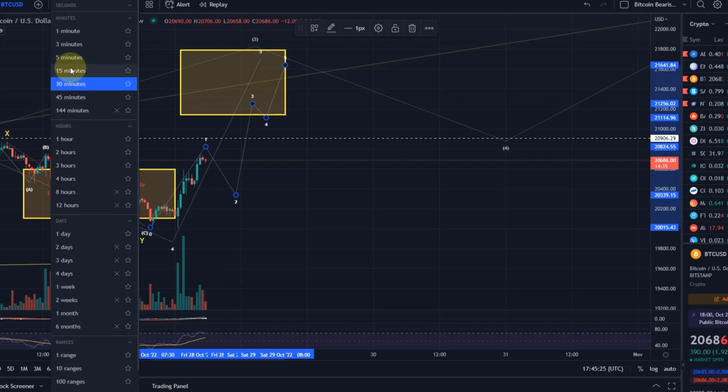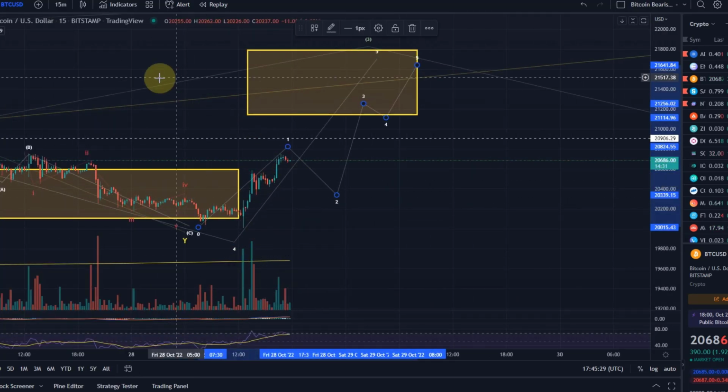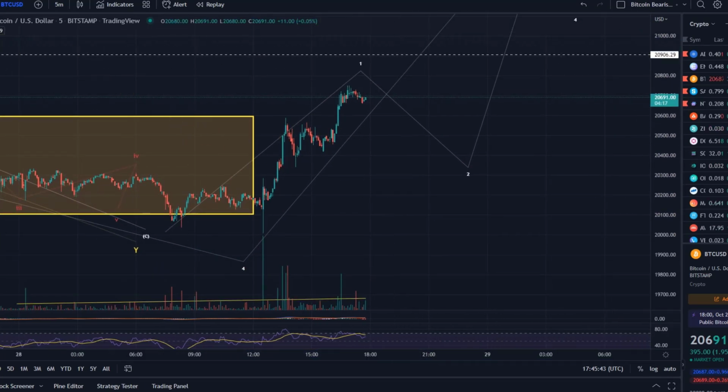If I go on the lower time frame, I could find a way to count this as a small 1, 2, 3, 4, 5. Well, actually it is complete. It's complete as a 5-wave move, and you can clearly see that here on the 5-minute chart. Now, I'm not a great fan of this micro counting, but sometimes you have to go into the lower time frames to understand the subwaves.